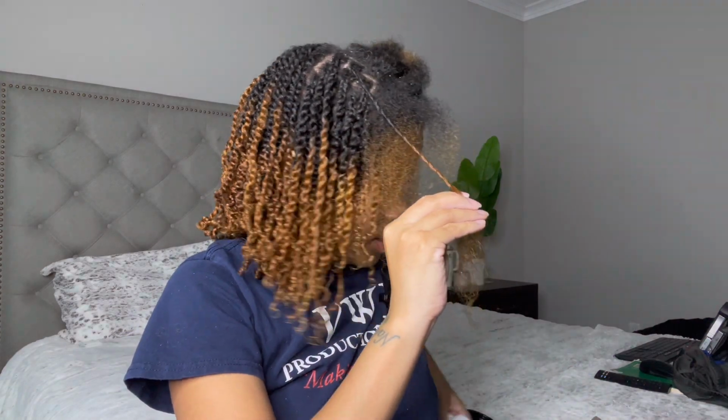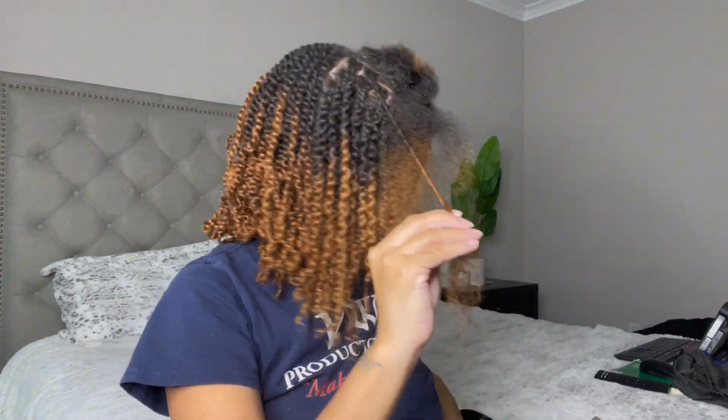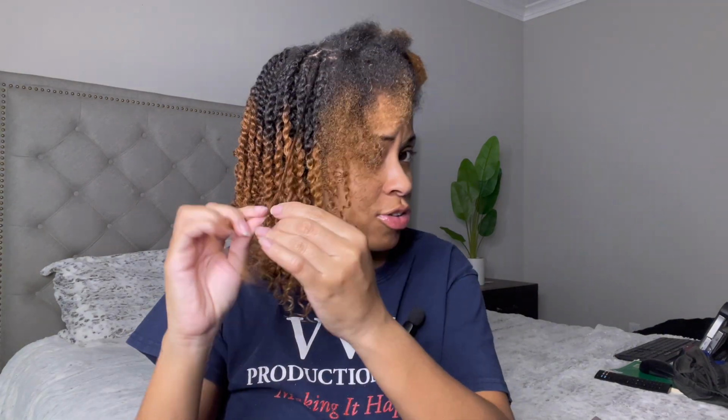And make sure you work the product in. So I go like this just to work the product in. And if I feel like it's drying or it's not moist enough for me, I put a little bit more, not too much, on my hair.